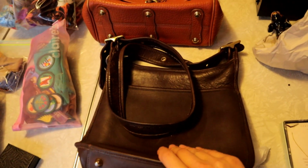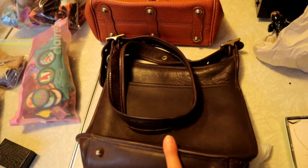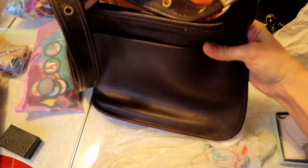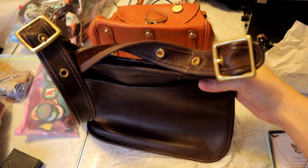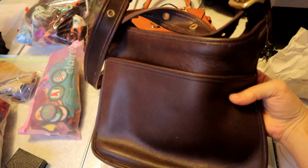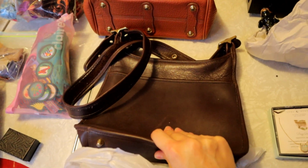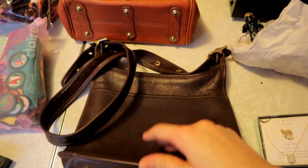And then I've got a couple bags here. This is a Coach Legacy Janice, I believe is the model. It's a brown leather bag, I think from the 90s. This sold for $41 something with shipping included, and it's a little on the old side, a little beat up, but it's still a nice leather bag. And I think I got this at a thrift store for between $5 and $10.